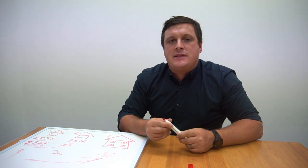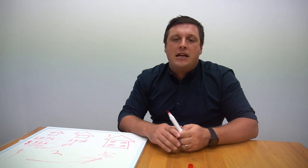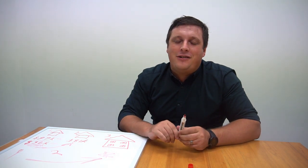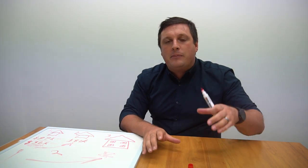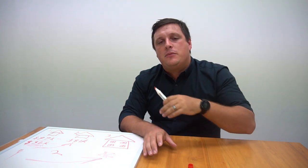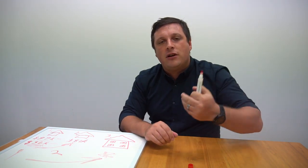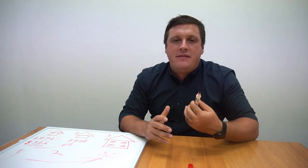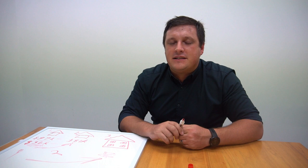The other way to do it is to put the funds of the loan into a term deposit. Now some banks will allow you to do this. Sell one property, put those funds in a term deposit so you actually can't touch them. And then when you purchase your next property, you can draw from that term deposit and use those funds to pay for the next property. And this can save loan establishment fees.